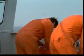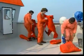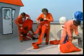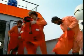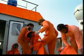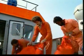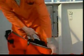They must all be dressed in anti-exposure suits or immersion suits of the correct size. There are 2 types, with and without insulation. Your ship will be equipped with the type that you need. Rescue boat crews must practice getting into their suits so that they can do so quickly when required.